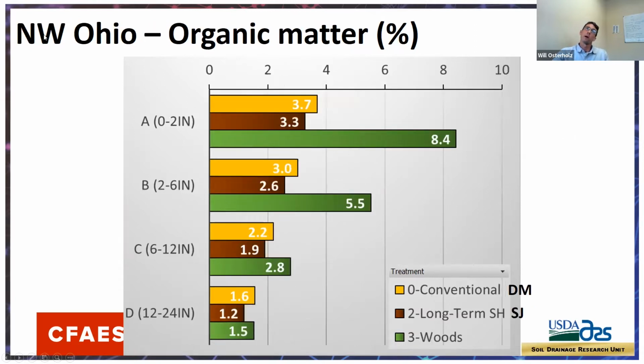Now, at our Northwest Ohio site, we have a bit of a different story. So again, I have our soil health field and our conventional field switched. Sorry about that. But that brown color should be the DM field. That would be the long-term soil health fields. And then the yellow color is the SJ field.